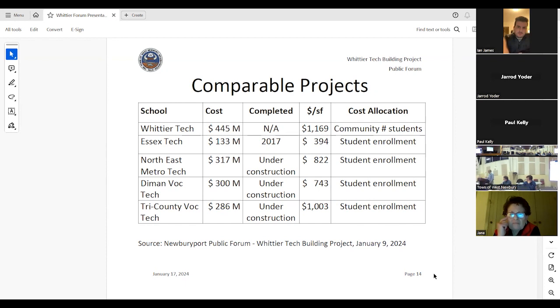At a meeting we had with the superintendent of Whittier and the construction management company, I inquired about the same question you just asked. He broke out the number for the building itself, with all the demolition, the site costs, the septic plant, all those things. I believe he said it was 154 million. So my question was, where's the other 300 million in costs? And I never received an explanation for that, and that to me is very concerning.